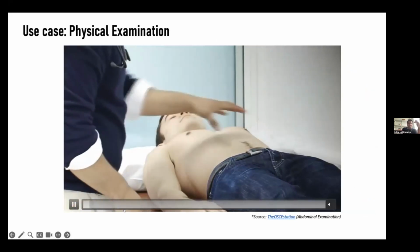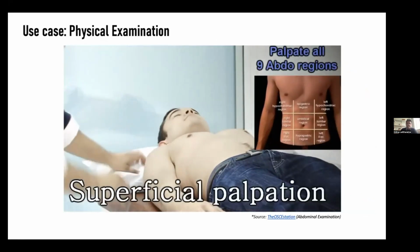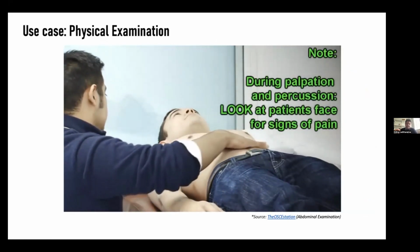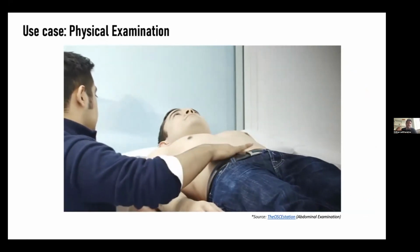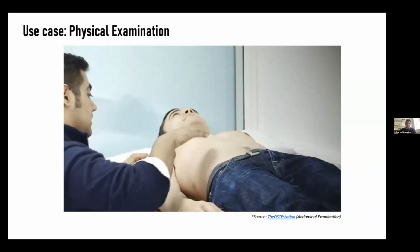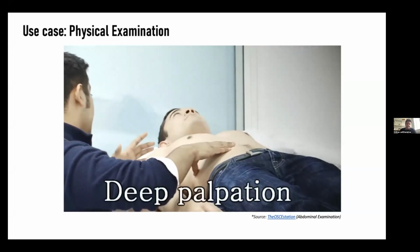You can see from this video, a person is trying to palpate a patient. Actually, this is a simulated patient. But the idea of this physical examination is, when doctors or medical students palpate patients, they specifically look at the patients' facial expression, because facial expression tells a lot of insight about the condition of that particular patient.